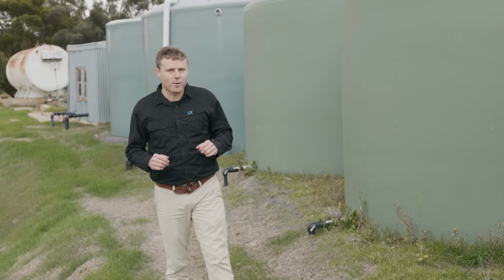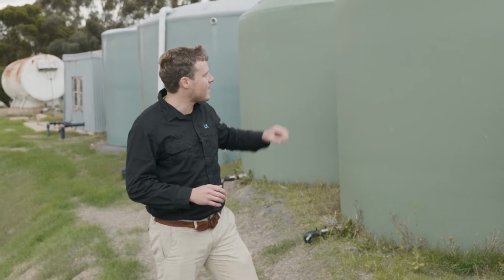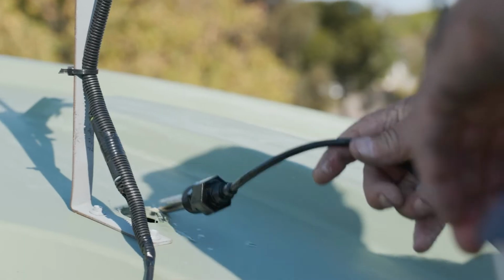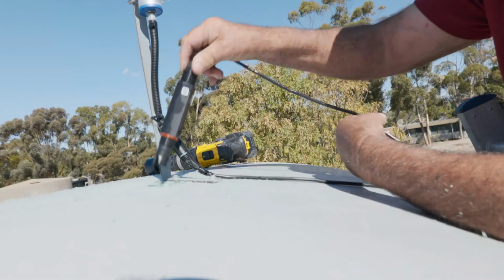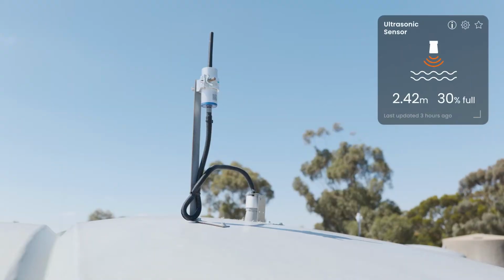Stop 3 on our tour of the Longerenong Smart Farm. What we are looking at here is our range of water management sensors. We have tank, trough sensors, EC, salinity. What this portfolio of products is designed to do is give farmers greater control over this precious resource.